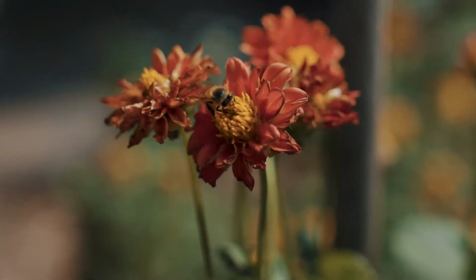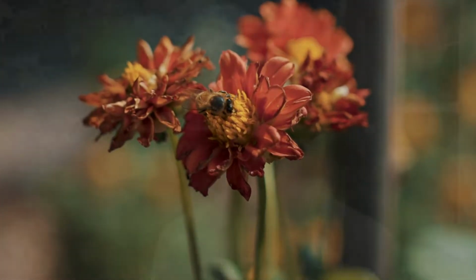Dealing with bugs in the garden can be super frustrating. Not only are you trying to keep the bad bugs out, but you're also trying to get the good bugs in, like pollinators. One of the best and easiest ways you can do this is by planting companion flowers. Companion flowers are just regular flowers that you plant in your vegetable garden.